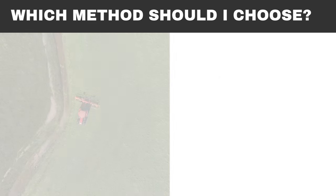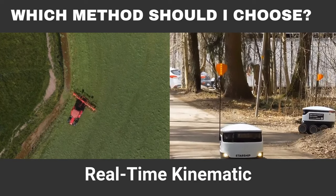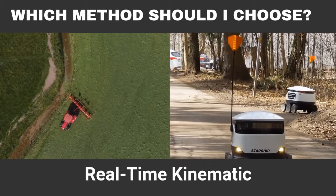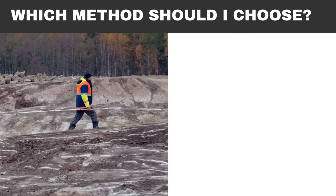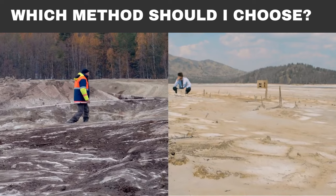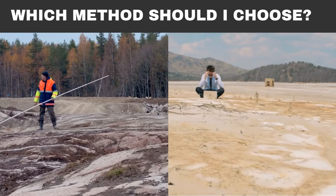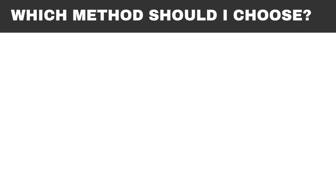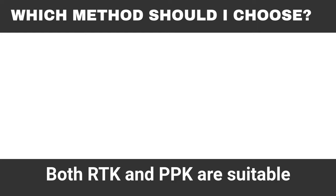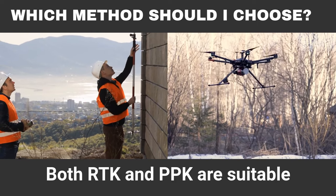If your moving platform requires instant positioning to navigate, real-time kinematic is the only method you can use. On the other hand, if you need to map a route or collect precise locations in remote areas, like rural deserts, without internet access or a nearby base station, PPK is the ideal choice. However, there are many situations where both RTK and PPK are suitable, such as surveying property boundaries or mapping with drones.